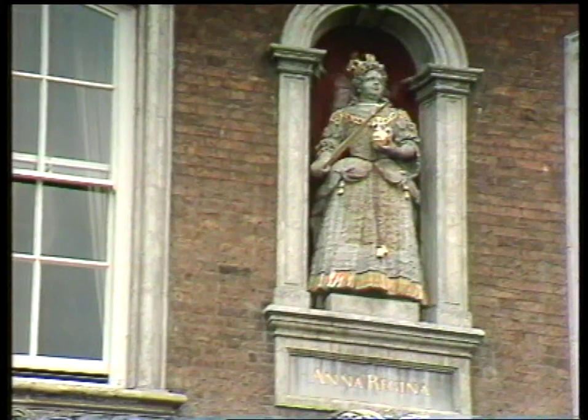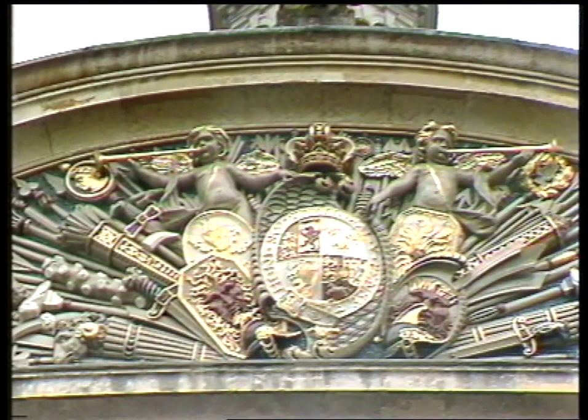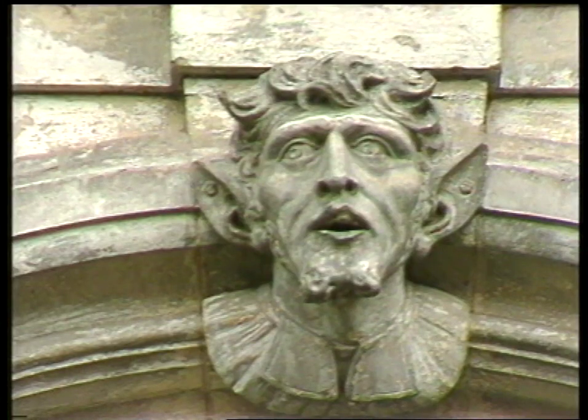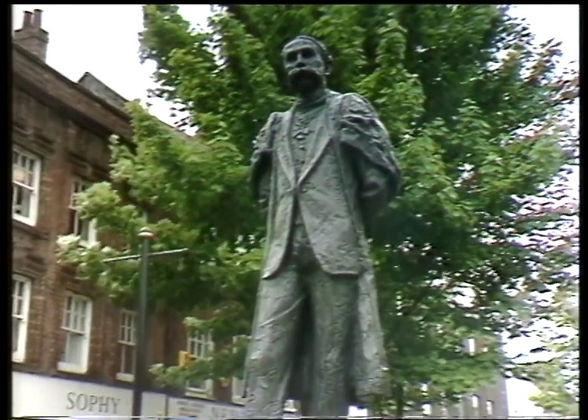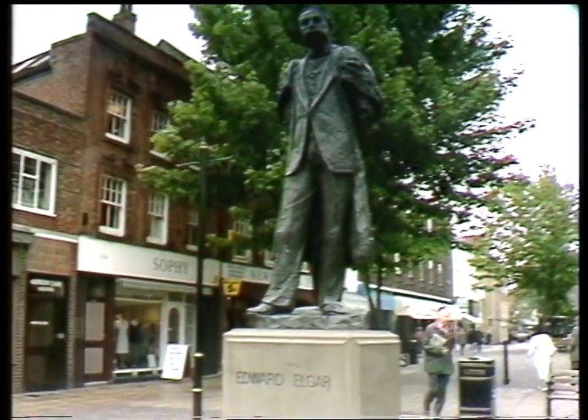It was erected during the reign of Queen Anne in the early 18th century and commemorates the town's allegiance to the monarchy during the Civil War. A statue of Charles I has a place of honor, while the head of Cromwell is nailed by his ears. Not far away, there's a statue of the famous composer Edward Elgar, who gave us Pomp and Circumstance, better known as Land of Hope and Glory.